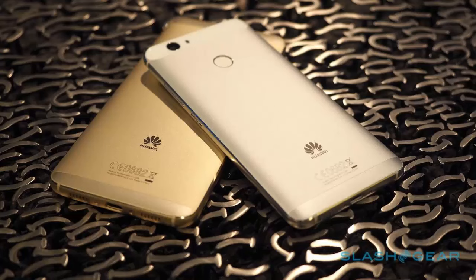That Nexus 6P DNA is clear in the Huawei Nova, particularly in the smaller, cheaper model. Indeed, the €399 Nova could easily be mistaken for a Nexus Mini, with its smooth, brushed aluminum body, carefully chiseled buttons, and sleek strip of plastic, inset around the camera.